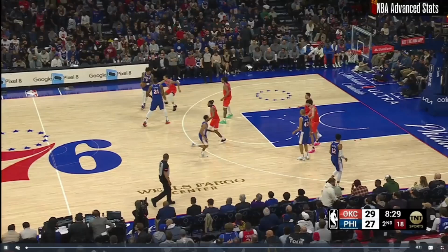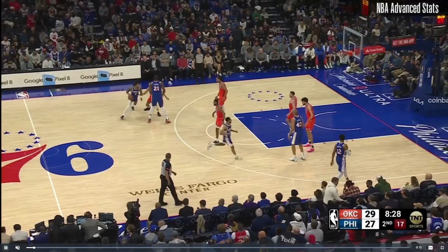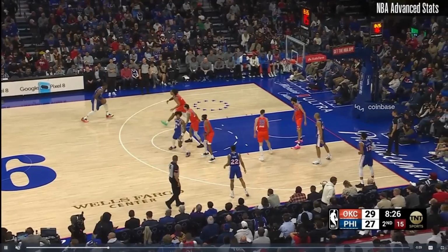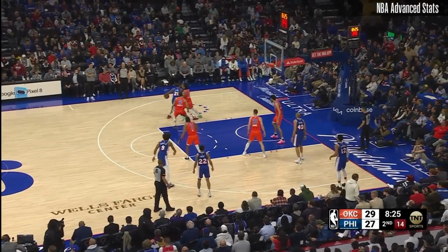So in this next clip right here, we'll see a double team that leads to a wide open layup for Kelly Oubre. So it starts off with a ball screen. Oubre kicks it to the pot for Embiid. Embiid attacks, and here comes the double. So Nicolas Batum is recognizing that the double team is happening. Oubre is recognizing that the double team is happening.